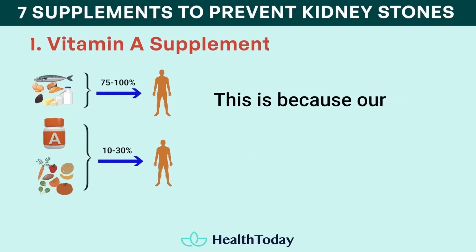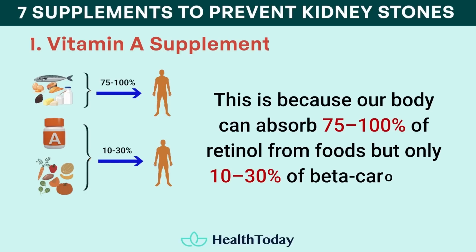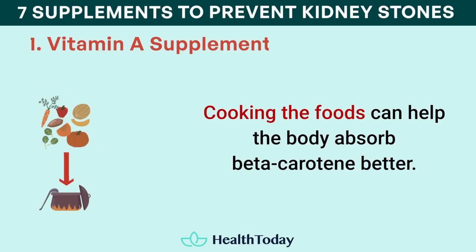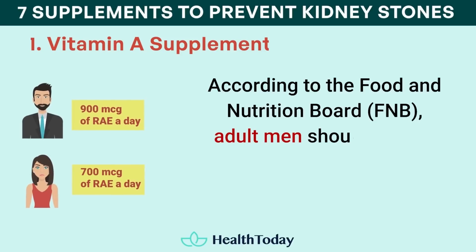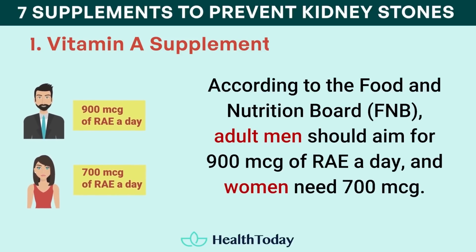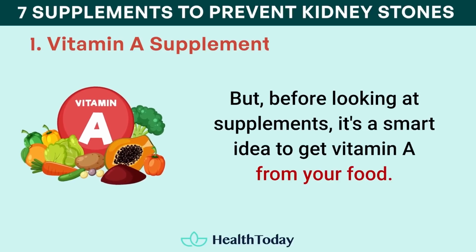This is because our body can absorb 75 to 100% of retinol from foods, but only 10 to 30% of beta-carotene. Cooking the foods can help the body absorb beta-carotene better. According to the Food and Nutrition Board, FNB, adult men should aim for 900 micrograms of RAE a day, and women need 700 micrograms. But before looking at supplements, it's a smart idea to get vitamin A from your food.